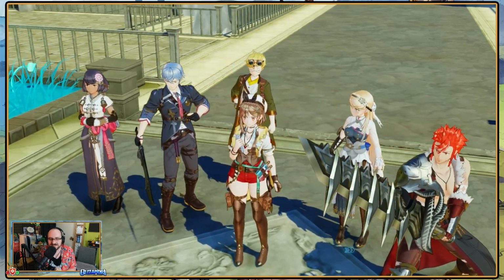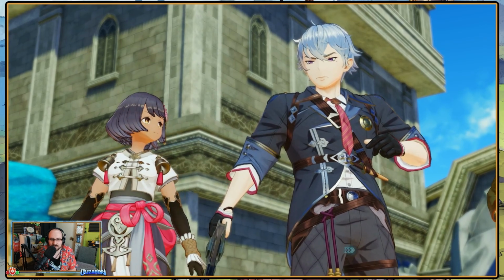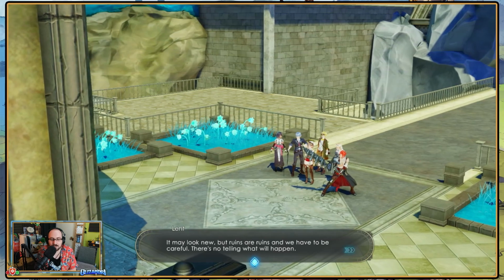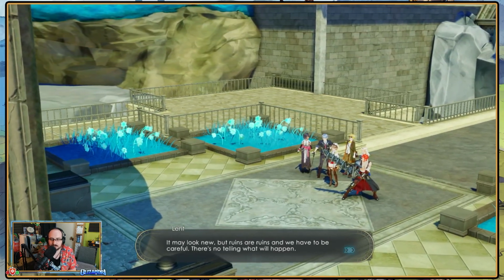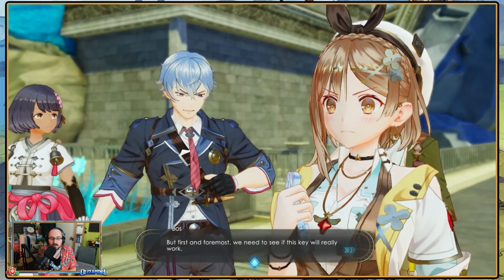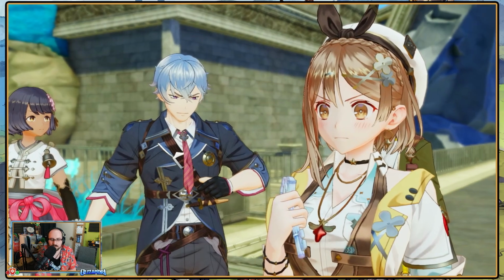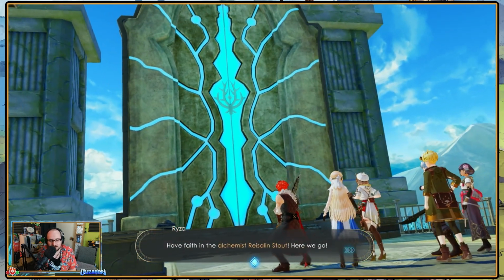Cutscene pristine key, I see. Glad they're ready to fight. It may look new, but ruins are ruins and we have to be careful. There's no telling what will happen. But first and foremost, we need to see if this key will really work. Have faith in the Alchemist, Ryza and Stout. Here we go.